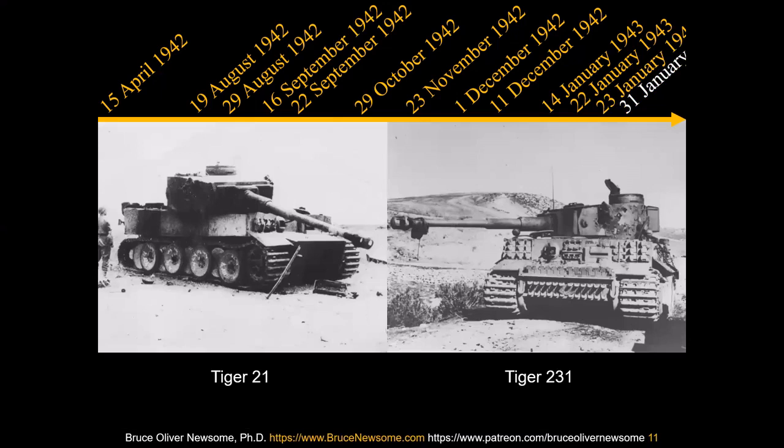Now, the date when the Western Allies actually capture a Tiger is the 31st of January, and they actually knock out 2, of which they're going to capture 1. And the one they capture is Tiger 231. But as I'll explain, they only capture it for 24 hours. Very curious story, which I have to get to.